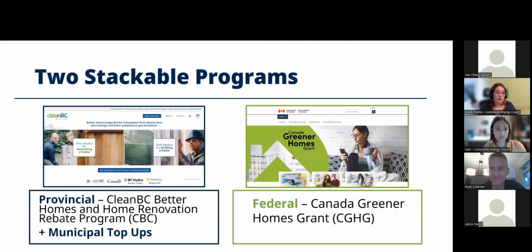First, when we talk about the rebates, great news, there are 2 major programs out there. There are our provincial Clean BC rebates, plus the municipal top-up from New Westminster. And we've got the federal Canada Greener Homes Grant, 2 completely separate programs, but you can access both of them up to 100% of your cost.